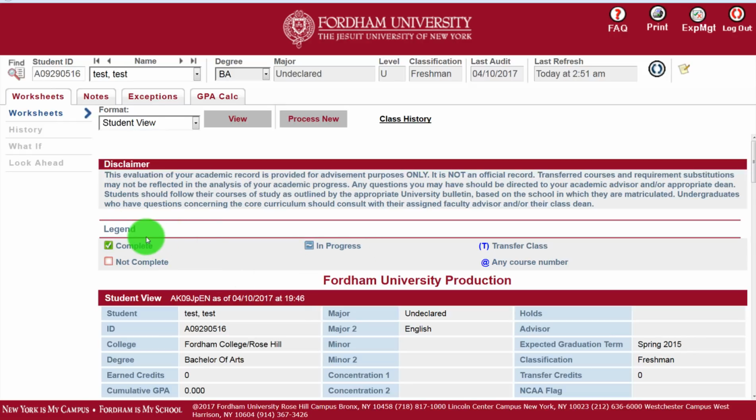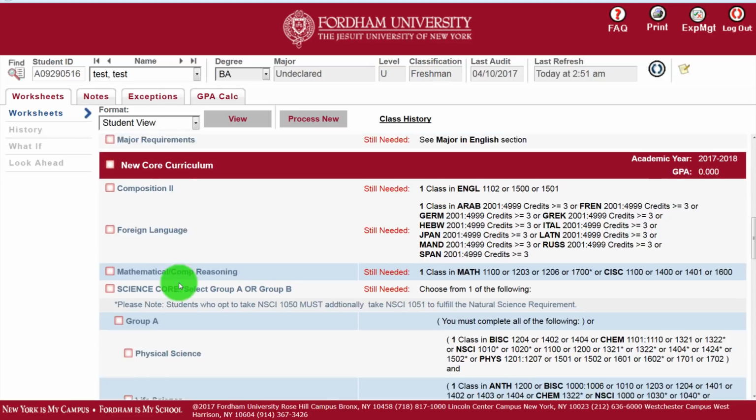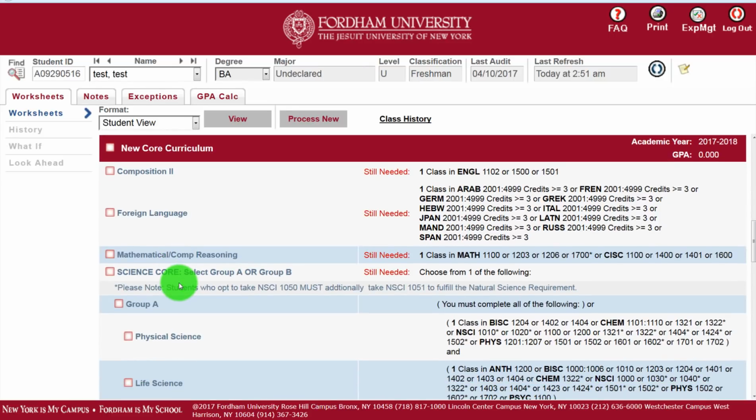Once you complete the requirement, either at Fordham or through AP or IB credit, you'll see this green check mark. Otherwise, the requirement will show as not complete. Like I said, this draws directly from your academic record, the courses that you're registered in, and any transfer credits that you have received.